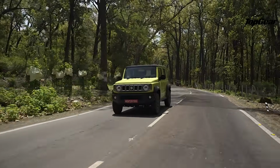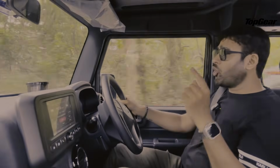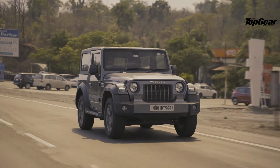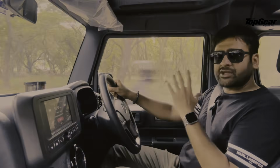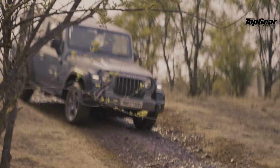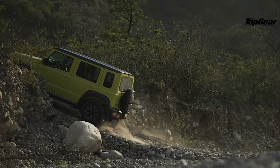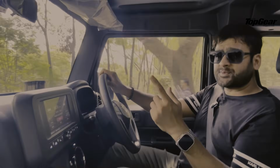Jimny feels more pliant on the tarmac. Now, because of it being taller and wider, also because of it having a higher ground clearance, the body roll is visibly felt much higher in Thar. There's always a wobbly feeling when you drive in a Thar, and even on the tarmac you'll feel the same. With Jimny, it's better on road. The water wading capacity of Thar is much better. The approach, departure, all of that, some Jimny has higher, some Thar is higher. My counterpart must be talking about it right now as we speak.